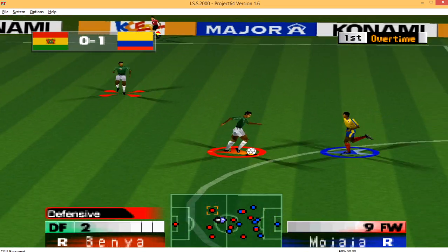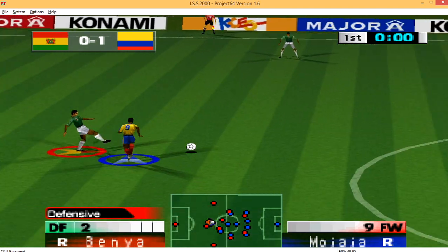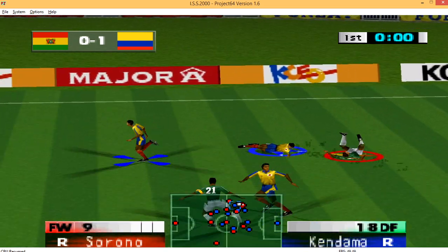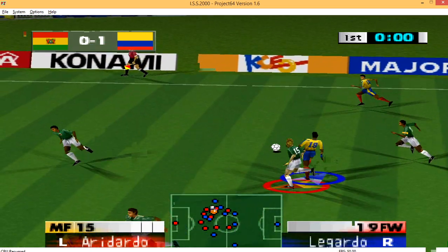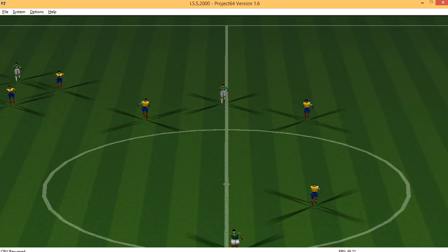Defensive play. Now we're into injury time. To the right. Number 20. Play on, says the ref. Number 19. The referee blows the whistle. The score at half-time is 1-0.